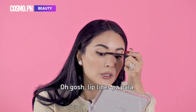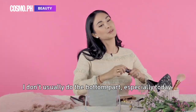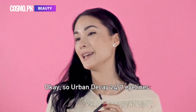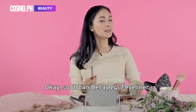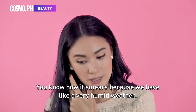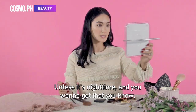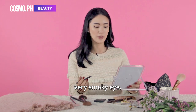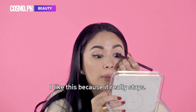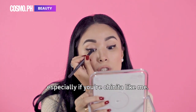Oh my gosh, lip liner pa pala. No, I won't do the bottom part. I don't usually do the bottom part, especially today. Okay, so Urban Decay 24/7 eyeliner. This is nice. What I like about it, it doesn't go on the under part. You know how it smears, and because we have a very humid weather, we don't want anything that smears unless it's nighttime and you want that very smoky eyes. Oh, wow. Yeah, I like this because it really stays, really opens your eyes, especially if you're chinita like me.